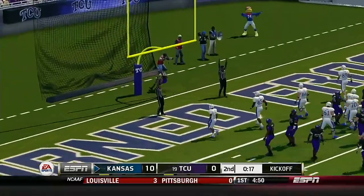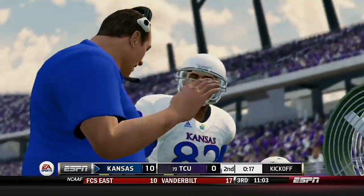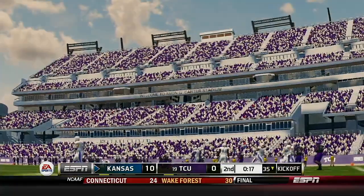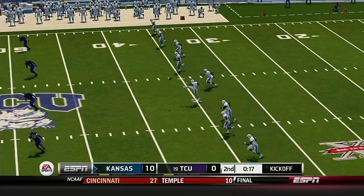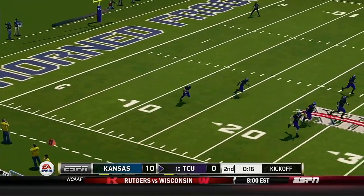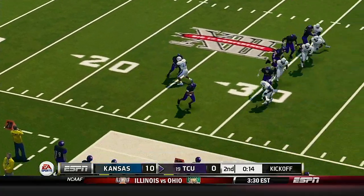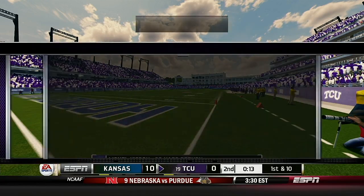And he adds the extra point. A 4-play, 38-yard drive, and they come away with a touchdown. The score now, 10-0. Cohen is lined up to kick this one off. Tries to get around the corner, and he's shoved out of bounds around the 33-yard line.